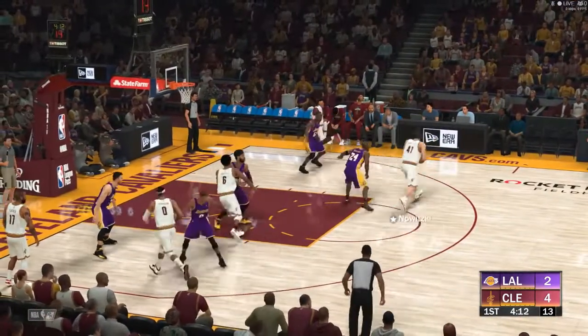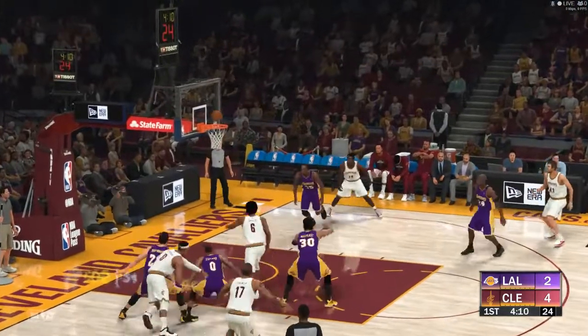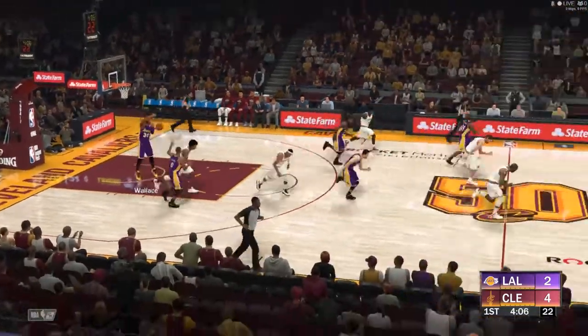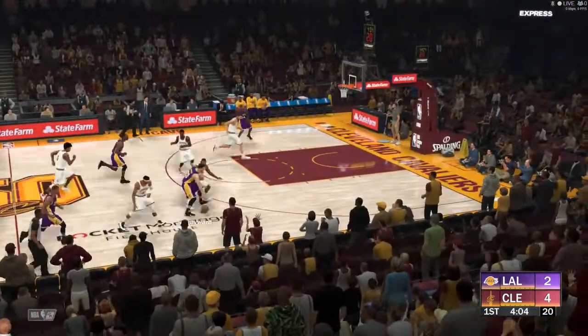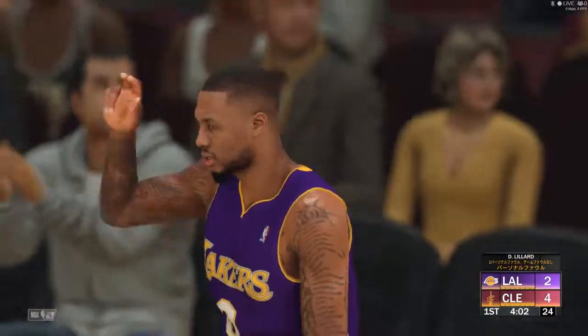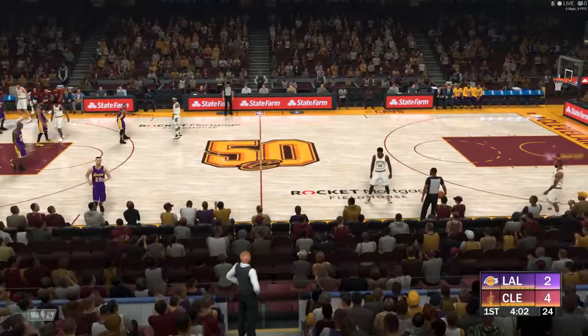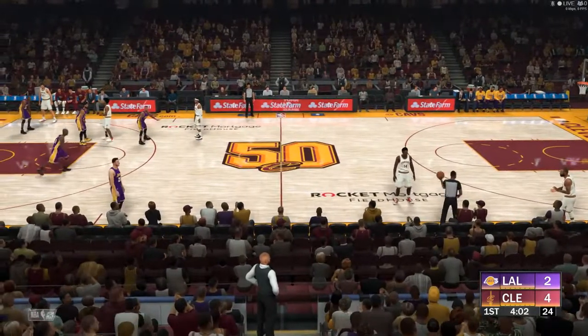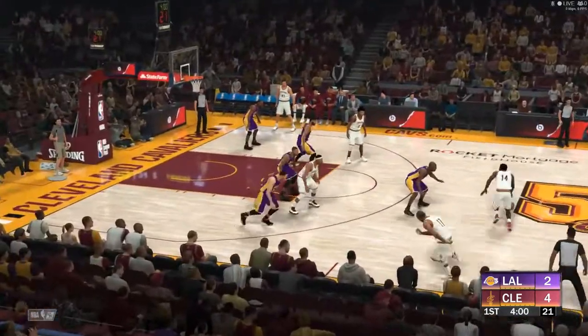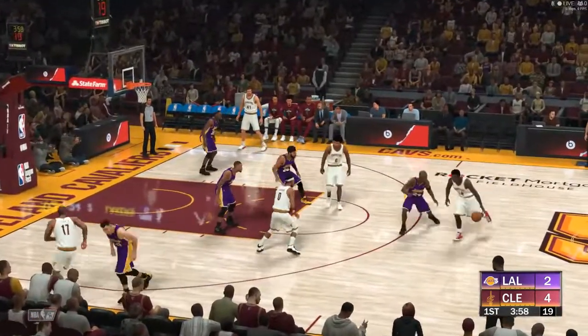It's Nowitzki, top of the key. Shoots over Kobe. Here's Unseld. That shot, no good. Nice defense from Wallace. They get a hand on it, and Lillard is going to pick up a foul. That is his first foul of the game. The Cavaliers have gone just 2 of 7 so far. A little bit of a slow start for them.